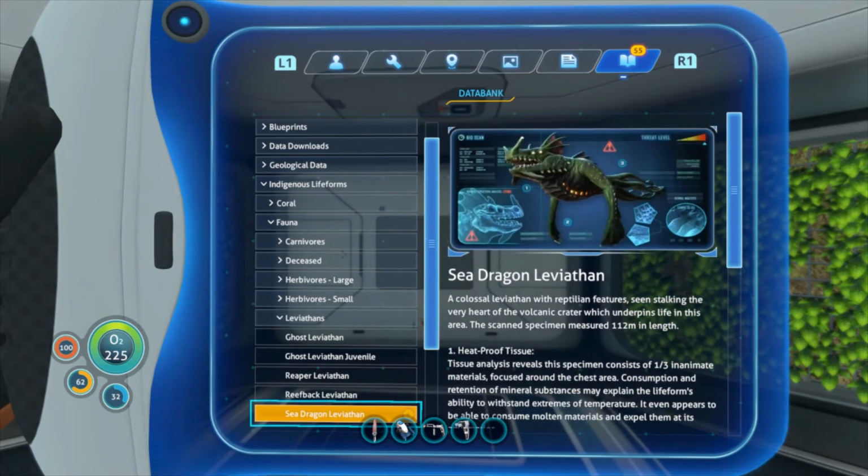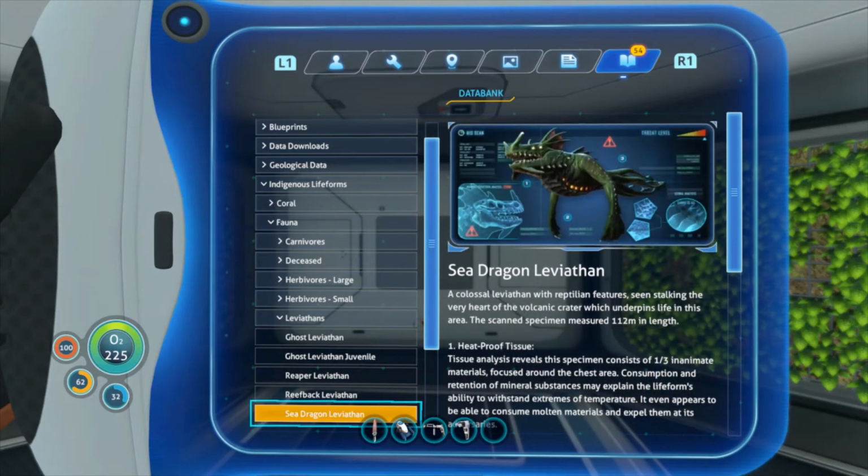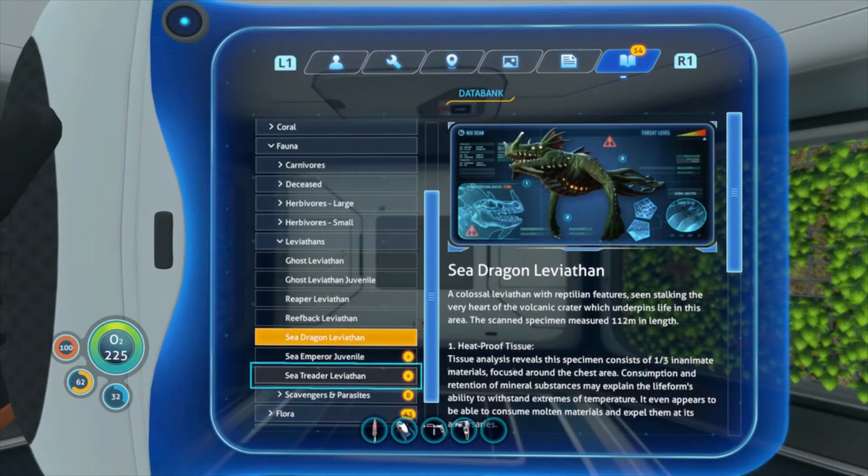Sea Dragon Leviathan. Also crazy long text. Yay. I am not looking forward to this then.